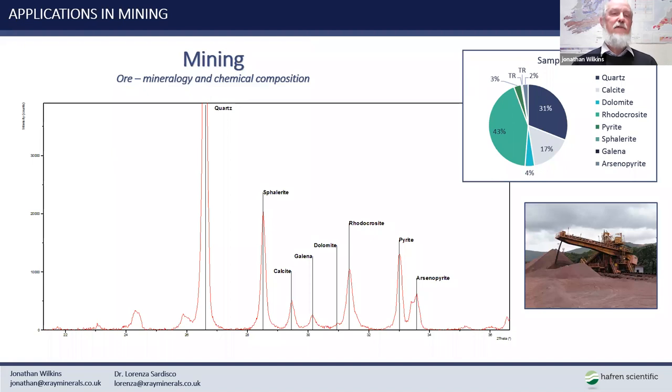We're also active in the mining sector. At the simple level, there is, you know, the issue of identifying the mineral species which are of value and which are being produced from the mines or extraction sites. And obviously, this diagram is about the fact that we can recognize these individual species.